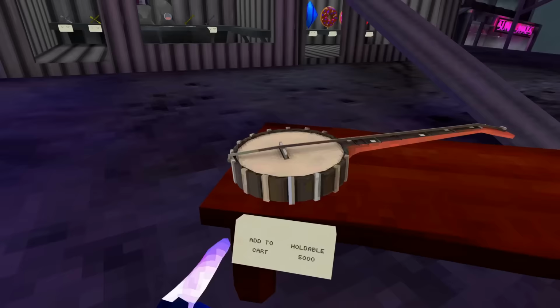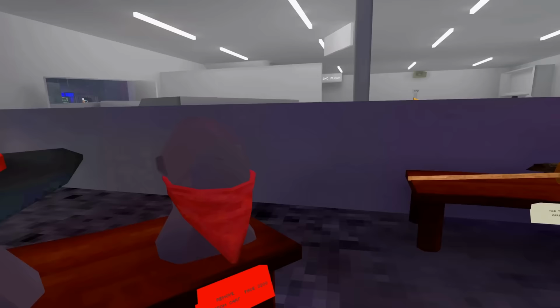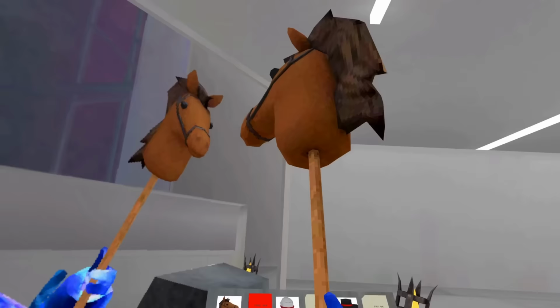Let's see. We got a banjo. We got a dog thing, maybe like a coyote. We got pickaxe. We got a mining helmet. We got some bandit gear, as well as a fake horse toy thing. Sweet. Now let's see the horsey. Got his horse. It's pretty nice. And it makes noise.